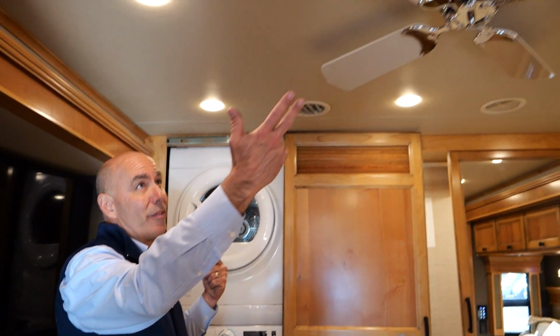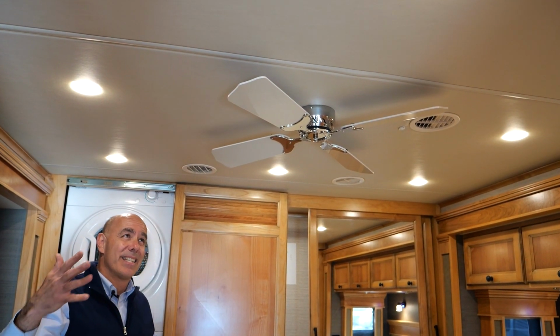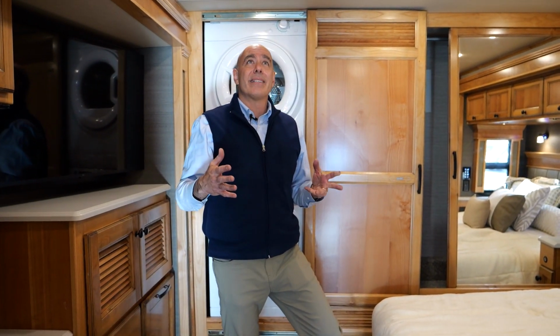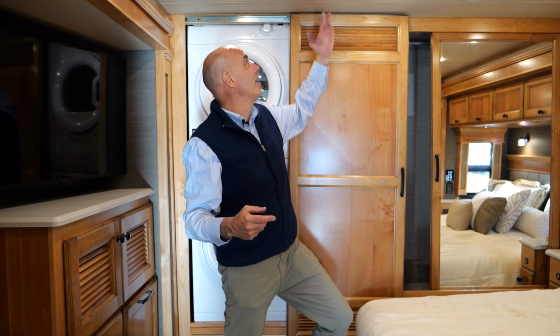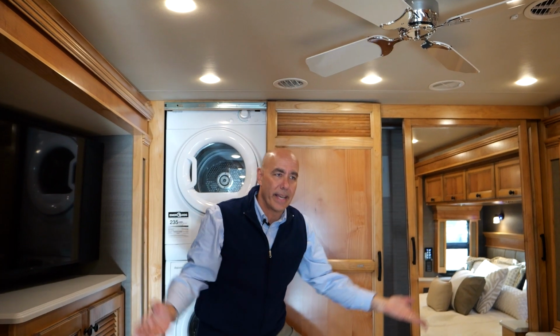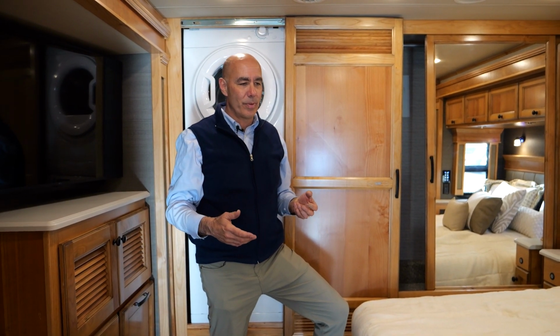What else? We've got a ceiling fan up here. This is nice to keep the air circulation in here consistent. Tiffin's always been great about their HVAC systems. So you have your returns and then your outlets here. So the air is constantly doing this all through the entire coach and keeping a consistent temperature in here.